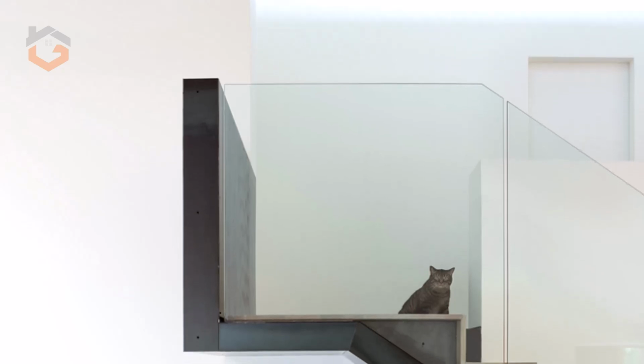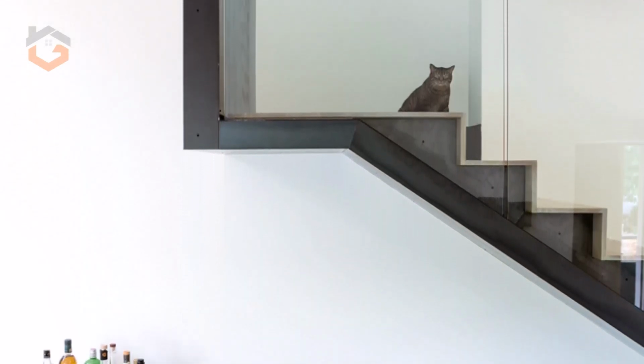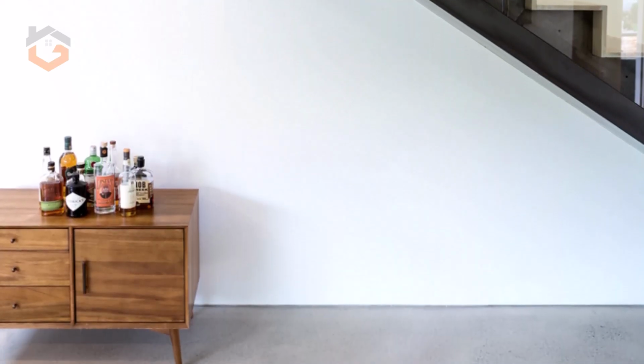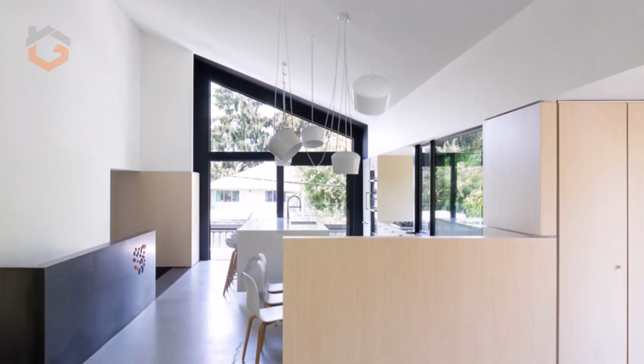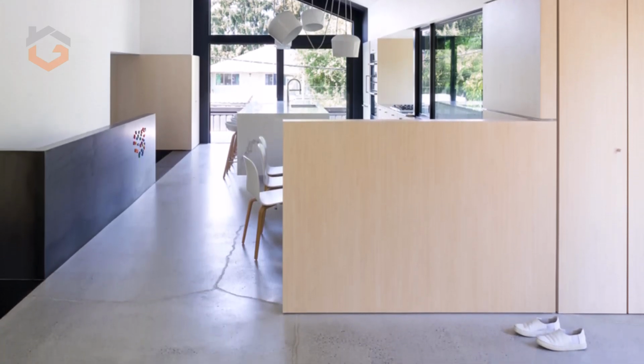This openness not only maximizes the sense of space, but also accentuates the home's inherent character, which has been carefully preserved. The decision to keep the exterior shape of the house unchanged, including the preservation of the original window locations, ensures that the structure's integrity remains intact, even as it undergoes a dramatic internal transformation.